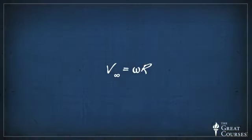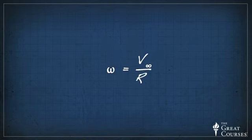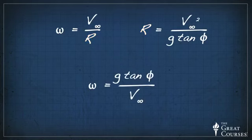The flight speed of the aircraft along a circular path is equal to the product of the angular speed, omega, and the turn radius. So solving for angular speed, we see that the turn rate is equal to airspeed divided by the turn radius. If we bring in our relationship for the turn radius and substitute, we see that the turn rate is equal to gravity times the tangent of the bank angle divided by airspeed. A higher turn rate will result from lower airspeed and higher bank angle, which again agrees with our intuition.